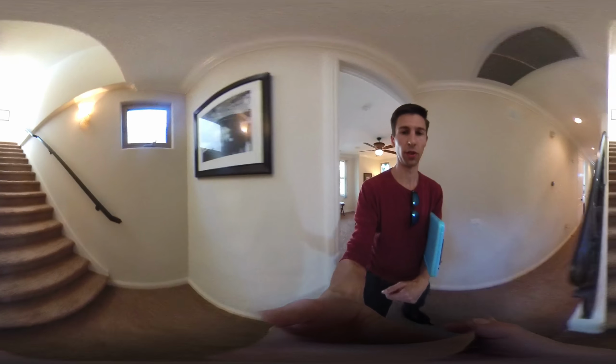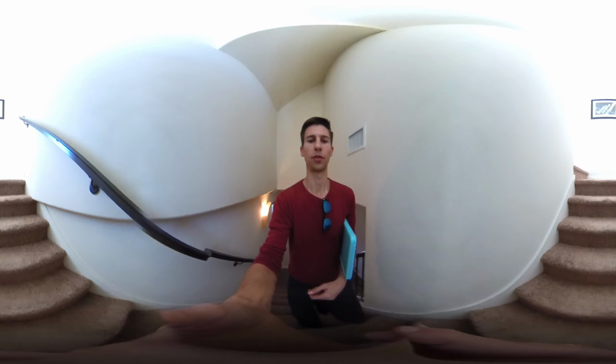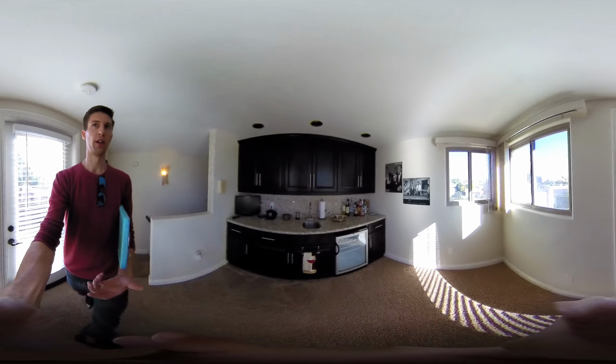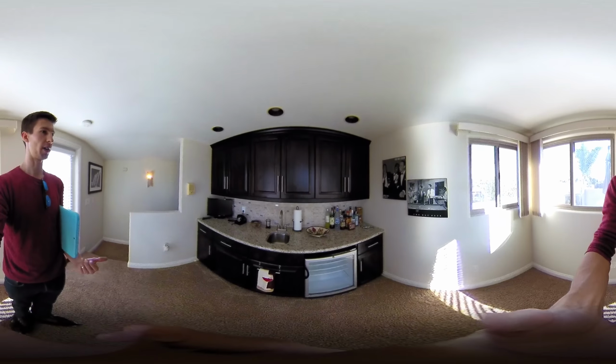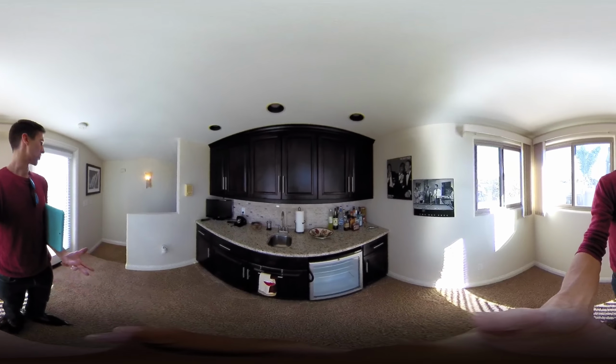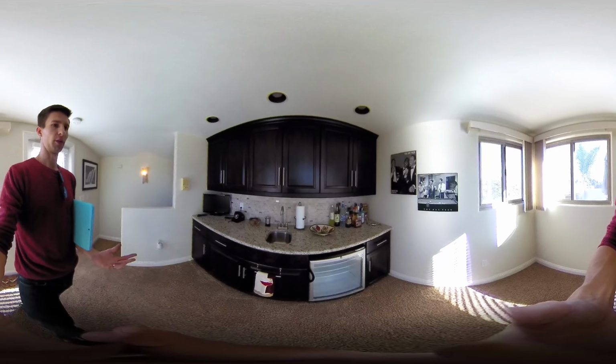Now I'm headed up to the 3rd story. And this is set up as kind of an entertaining space. I know this is what we thought might be the 4th bedroom. It's just set up as a wet bar, kind of like a hangout spot. I imagine if you have people over, really enjoying the rooftop deck and having beer and wine and all that stuff here.